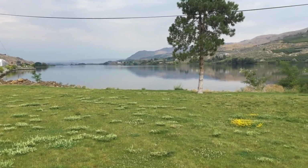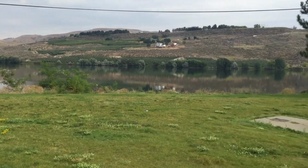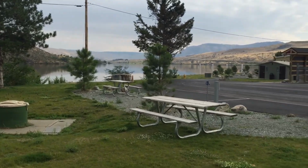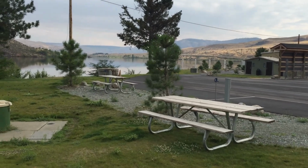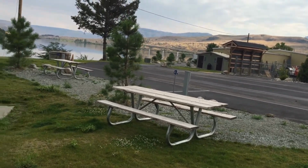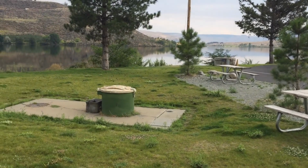Have a nice campsite right here along the river. It's nice and quiet. Beautiful little place. Free camping in the city here, so if you ever get around to wanting to tent camp, they got some RV sites here too, you can see, but I believe you got to pay for those because they got water and electricity all set up. Even looks like a dump site.